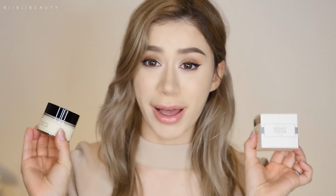But otherwise, today I'm going to be sharing a review on a cream that recently got renewed, so I figured it would be an interesting time to share my opinion on this cream just because it's the same product, only the formula has been improved to work a little bit better, and that is the I'm From Honey Cream.